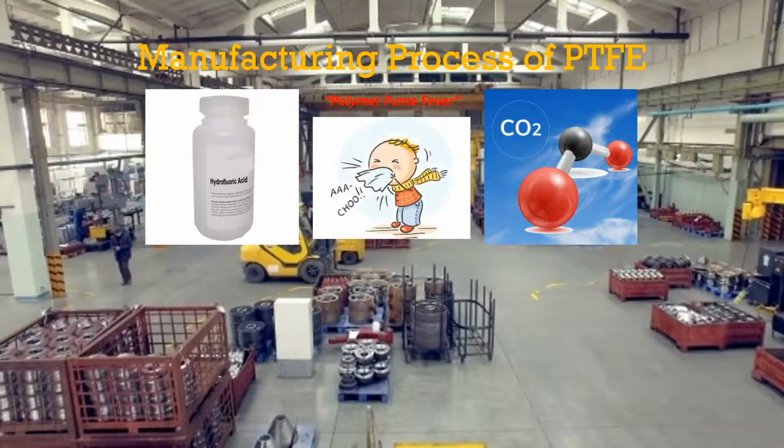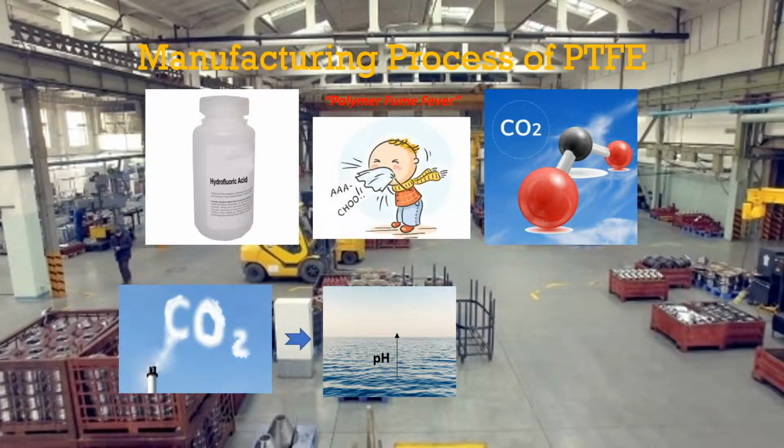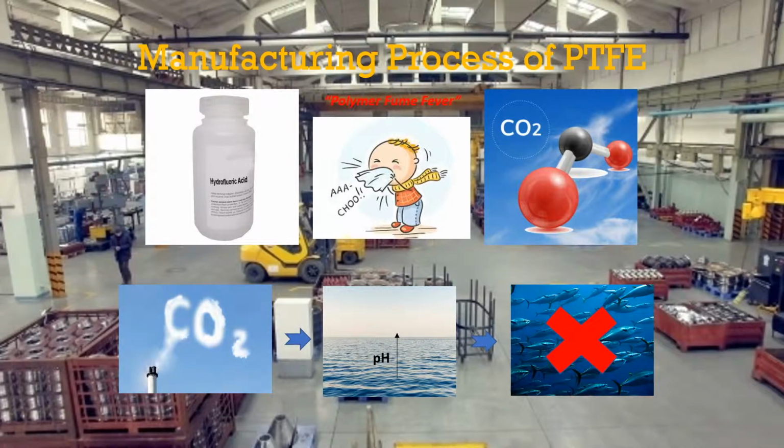And of course, the release of carbon dioxide can harm the overall environment and ecosystem by contributing to climate change. In terms of water pollution, carbon dioxide emissions specifically can affect the carbon cycle of the Earth, which is strongly regulated by the Earth's bodies of water. Increasing the pH of waters can be problematic for marine wildlife and ecosystems, but we are talking about the far future here, and only if PTFE is mass-produced at lightning speed.